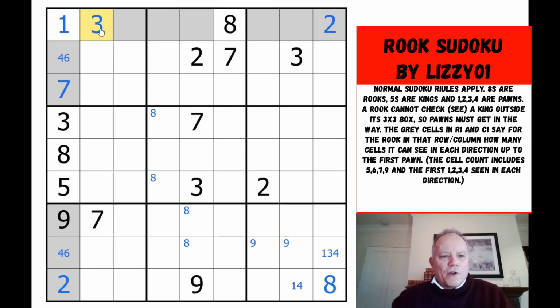Now, if that's a 3, where does the 8 go? Has it got... actually, I'm getting confused. Oh yes, that's not a grey cell. There we go. So it doesn't need... It doesn't tell us anything about where the 8 is down here. Right, I was getting confused.